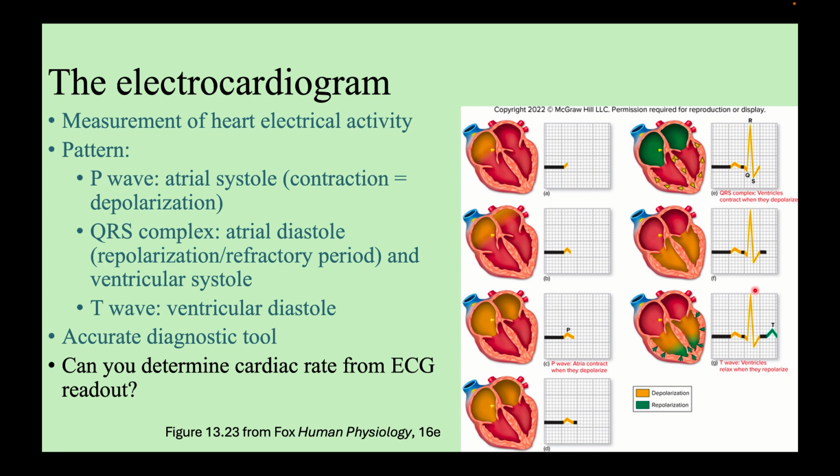We can actually use it to determine heart rate. So if I were to measure the time from P wave to P wave, or R to R, or T wave to T wave, or whatever, same point to same point, between two successive beats, and measure that time, we can actually use that to determine cardiac rate.